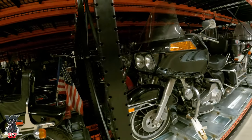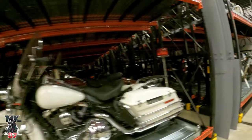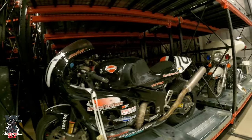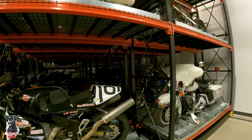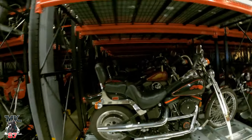The Road Glide. His family kept the motorcycle. They kept the motorcycle and everything with it. They didn't change anything on it. His nephew inherited it, and then he brought it to us here at the museum. So this is an amazing motorcycle, because I think he rode it like 5,000 miles in 2 years. Road bikes.